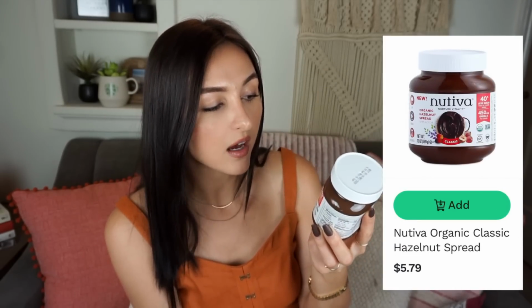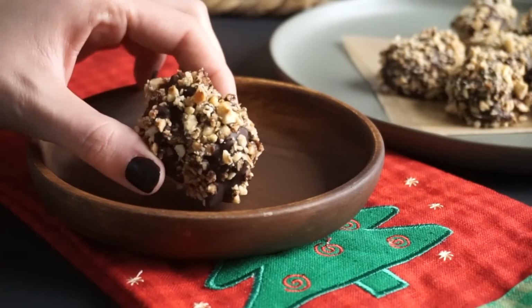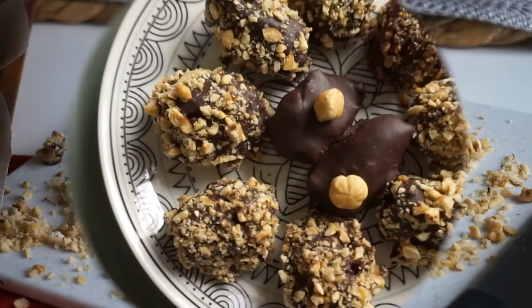It's by Nutiva. It's an organic hazelnut spread with cacao, and this is the classic flavor. It's labeled vegan right on the outside. Obviously you can use this in so many different ways, but one of my favorites is to make my vegan Ferrero Rocher recipe. That involves using this in the center, and I actually like them better because they are so decadent and delicious, and I make them all the time at Christmas time.